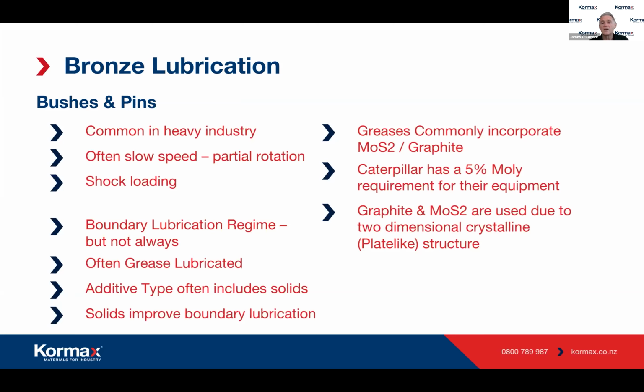Often we find these applications employ grease rather than an oil, and the additive type often includes solids. Solids improve that boundary lubrication. So, as I mentioned earlier on, we commonly use molybdenum disulfide and graphite as the solid of choice. Caterpillar, for instance, and Komatsu as well, have a requirement that their greases run with a minimum of 5% moly. And as I previously mentioned, graphite and moly are used because of that two-dimensional crystalline plate-like structure.